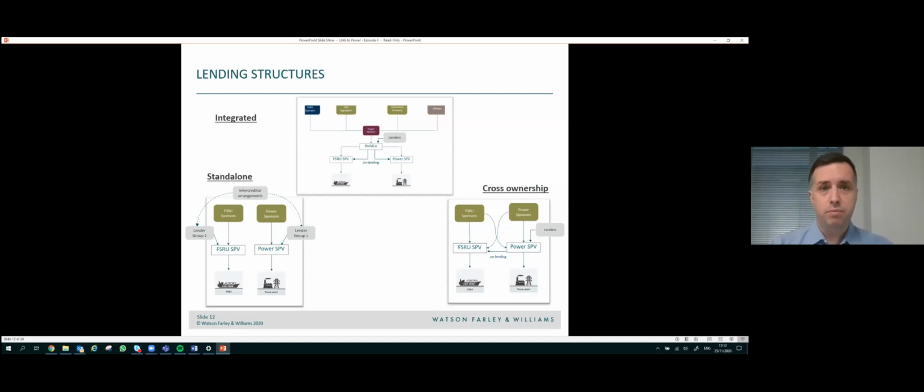But just by way of example, within the integrated corporate structure, you can see that there's one group of lenders who lend on the same terms, usually with one security package into the holdco. The holdco then on-lends to the asset holding SPVs. The asset holding SPVs would then be expected to provide upstream security for the holdco's obligations to its lenders. There are various issues where upstream guarantees and security could cause particular legal issues, and this is something that would need to be considered as part of the legal DD process.